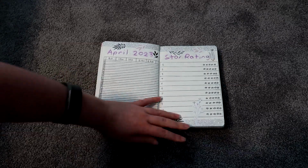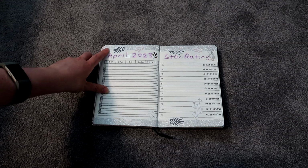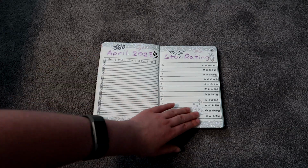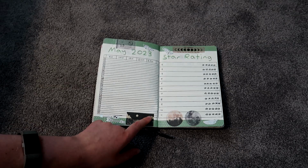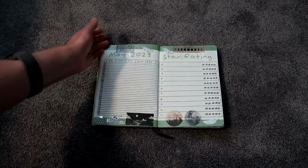April next, and I went for an earthier look here, and it's not silver, but it's more like a pearl or opal vibe, but obsessed with the look of these, and I just love adding all the stickers to it so much. So then we've got May, more stickers, even though this one is crooked and it slightly annoys me, but I couldn't fix it once it was taped down, so we've got the green theme.